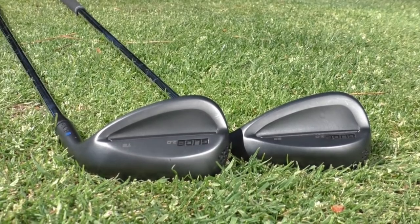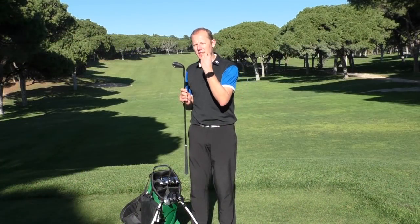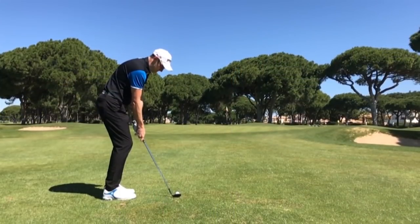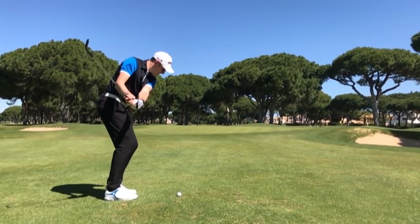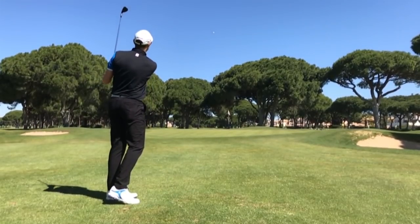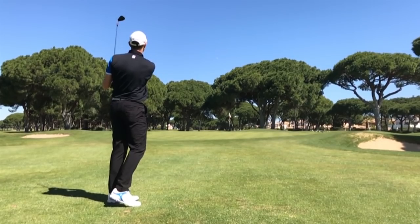There's a Cleveland CBX that's a bit more forgiving, and I would say the Ping Glide, certainly by the look of it, fits into that category. And if you're talking about forgiveness in wedges, you might think you're giving up a little bit of feel, but for me, it was the opposite. I thought this just felt so solid through the contact area.